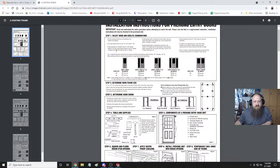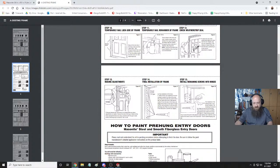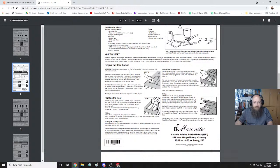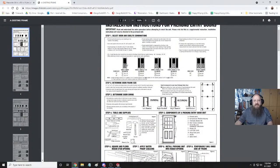Rough opening is calculated using 14-inch wide side lights. Deduct 2 inches from the rough width for each 12-inch. I have no idea what a side light is. What the hell? Yep, designers do this. Oh, I see. Okay. These are the side lights. Okay, that makes sense.